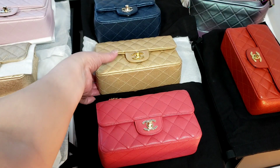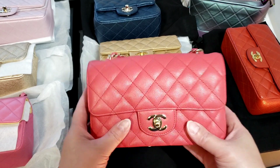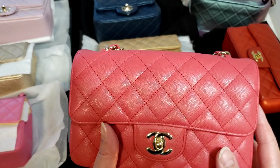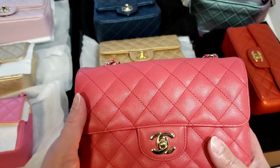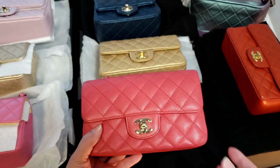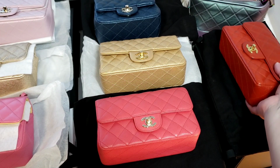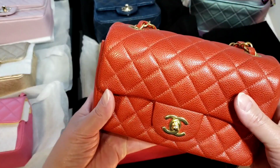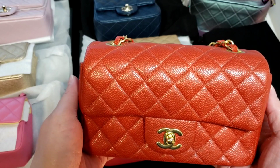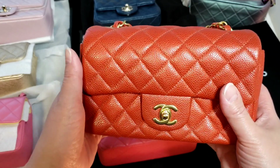So the third item that I purchased from the pre-loved market is this Cuba. I think this is the 17C Cuba collection in the dark pink caviar mini rectangular. And I was actually looking for the 15C mini rectangular because I do like the caviar in that 15C collection, and I managed to get this.